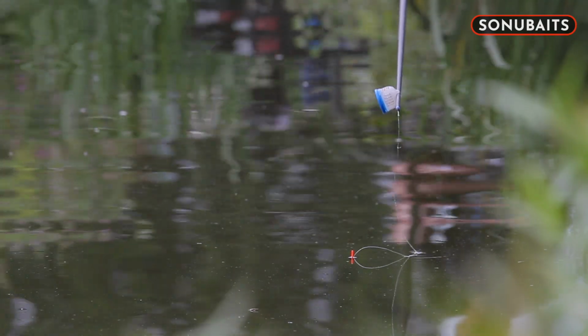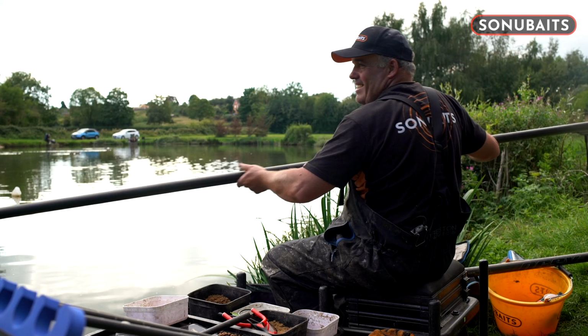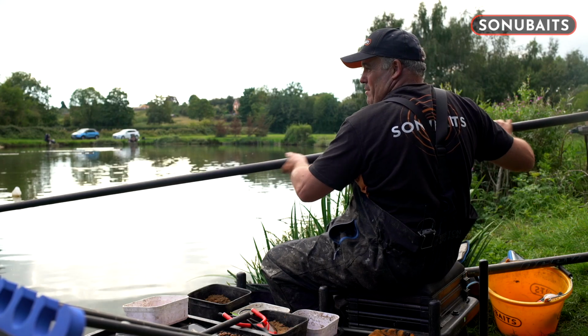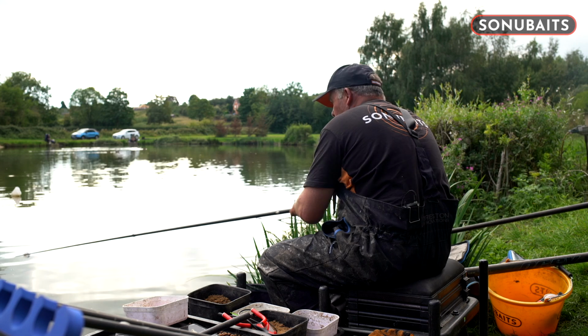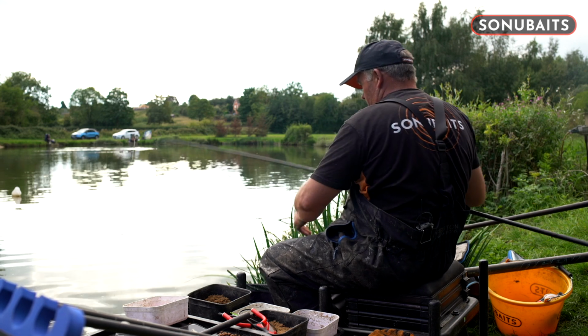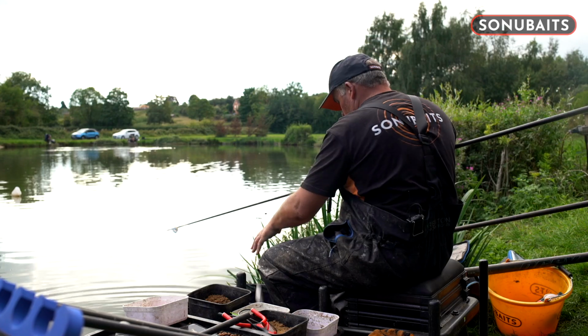And I don't come here, I don't fish matches here. Oh, there you go. Oh, skimmer. That absolutely flew under. Little skimmer. Got absolutely loads of them as well. They're nice little weight builders, sort of 6 ounces.